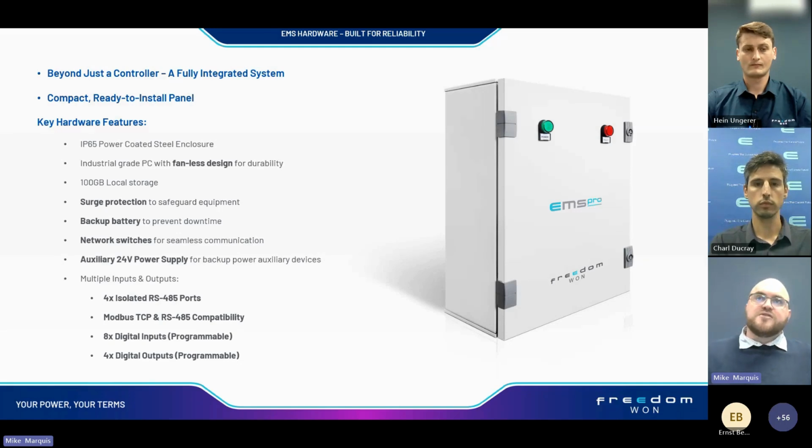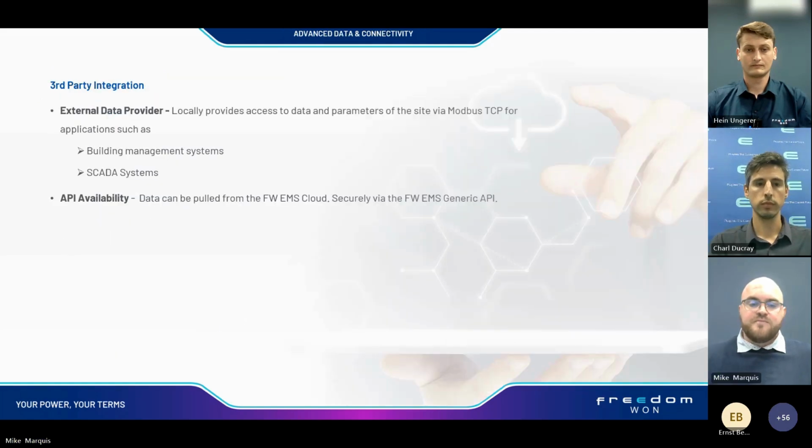And then in terms of the output, this is so we can start and stop generators, open and close certain circuit breakers, whatever you really want to use them for. So the idea is that it's a pretty generic panel that, with the help of the EMS software, can actually do whatever's needed on site.